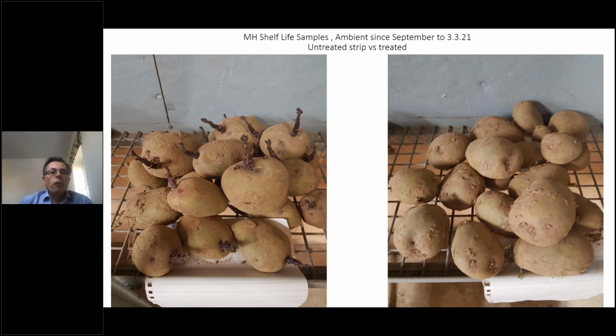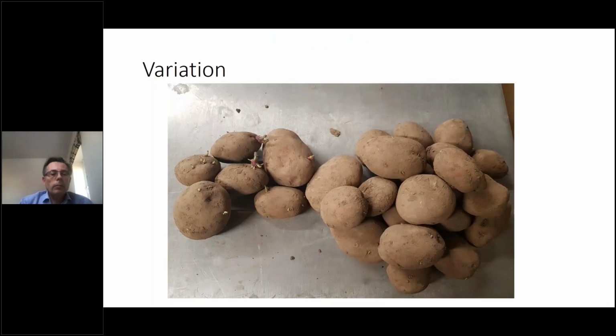We did have an opportunity in one field where we switched the boom section off. This variety is King Edward, so this is non-MH on the left versus the MH on the right. Dug side by side, and as you can see, the MH here in this crop worked particularly well, and on the left hand side you can see very dominant apical chitting. Next slide, please.